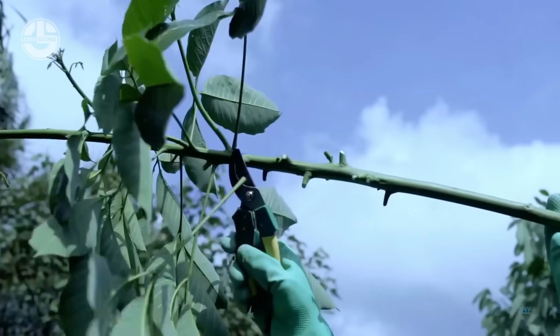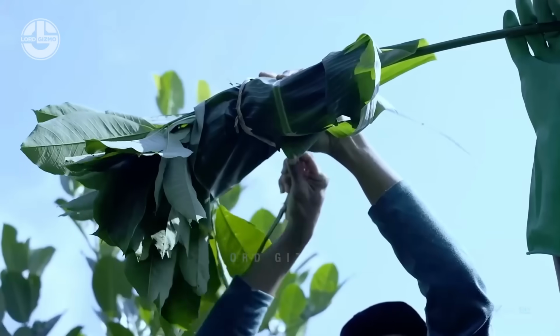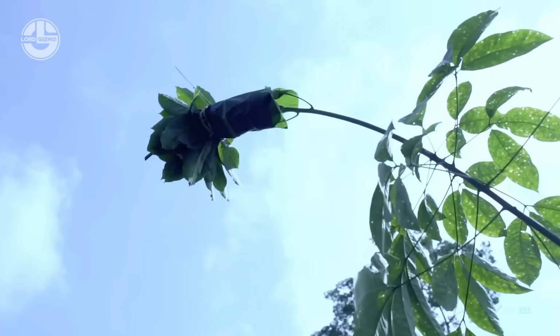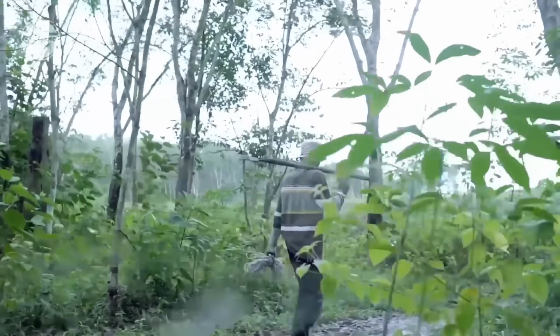To make it grow taller and maintain a desirable shape, the workers will start pruning it. They will cut some parts of the leaves just above their nodes. Then, tie the upper leaves together. This will direct energy towards the main stem, which encourages vertical growth.